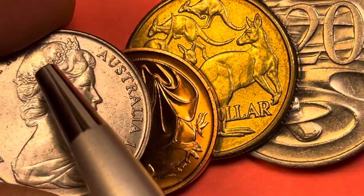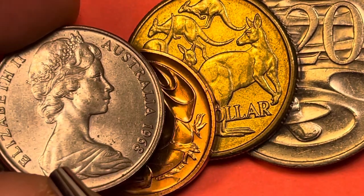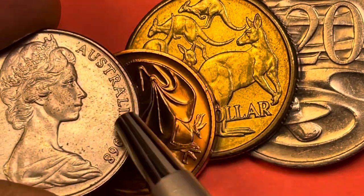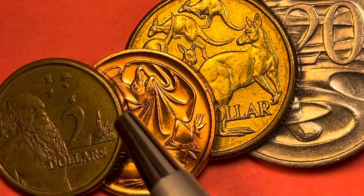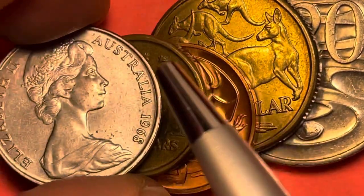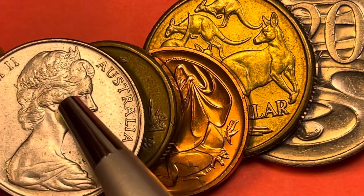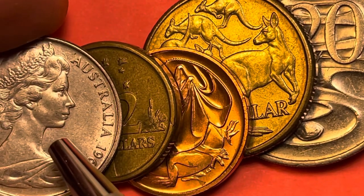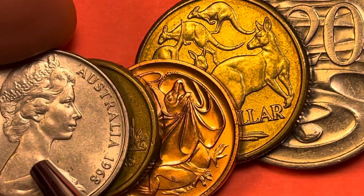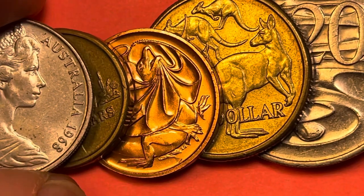Does anybody know this one here? So this is the Girls of Great Britain and Ireland tiara portrait. This is the so-called second portrait, 1968, the first year of decimalization in Australia, and this is the 10 cent coin. So this is the Arnold Machin design, second portrait. We don't have any first portrait Australian coins, and those are the Mary Gillick design. No first portrait decimalized coins, I should say.